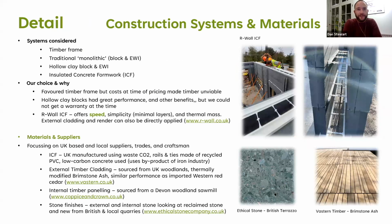A bit of detail about our construction systems and materials. So originally, when we started the journey in 2019, I've always wanted to build a timber frame house.